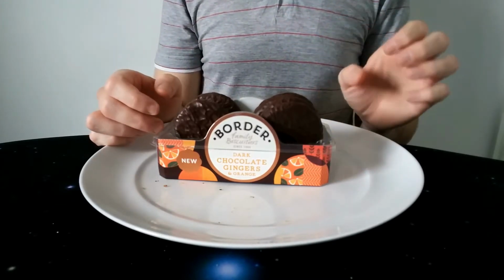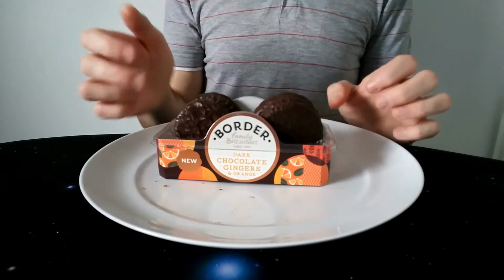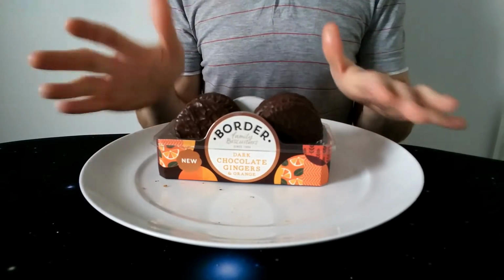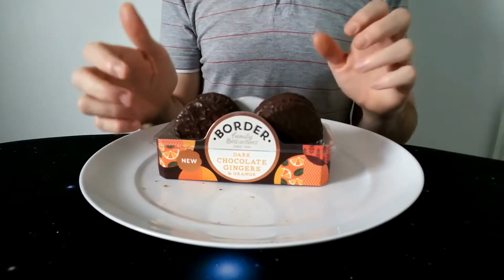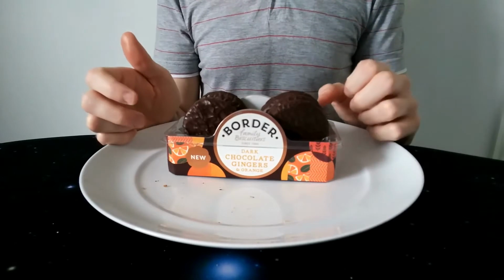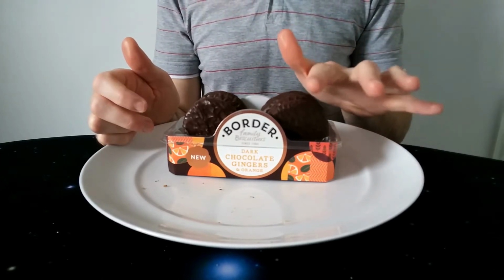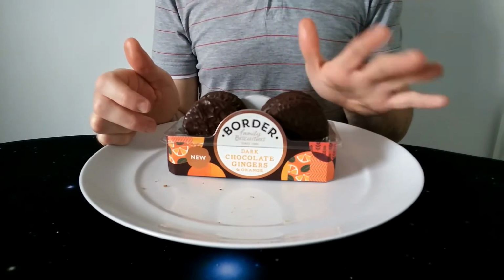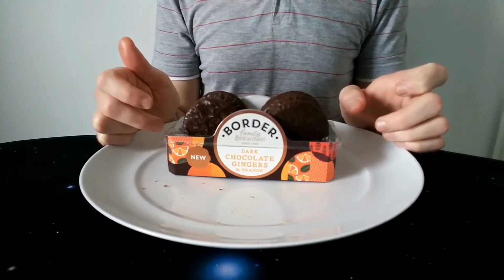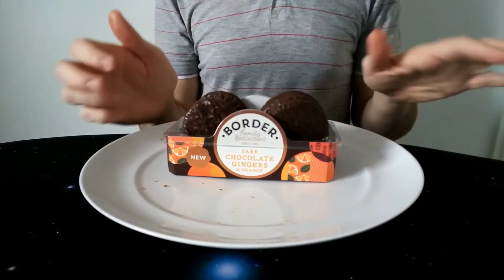But of course, if you do that, you may as well just have the regular dark chocolate gingers without the orange. So I think the orange is probably a wasted inclusion, really. I don't think it really adds anything, and I think the ginger's such a strong taste anyway. To really get any kind of orange effect here, more than just a very subtle one, you'd probably have to have thicker chocolate or something like that. But it's still really nice though.